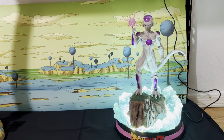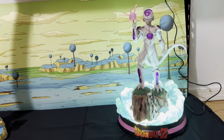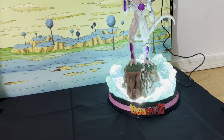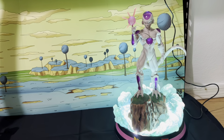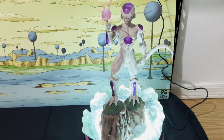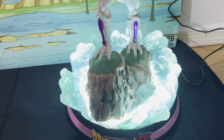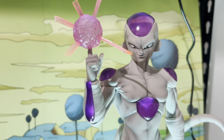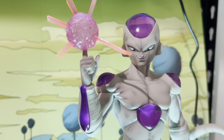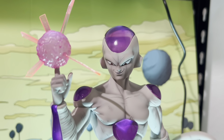Overall, it is really cool though. I love the water effect on it. I think the water is what got me the most into this piece. So I was glad I got this out of the deal when I went and traded in a bunch of things. I was pretty happy with it. The portrait, spot on. The likeness is, I would say, 99%. No, that's 100% Frieza. There's no doubt about it.